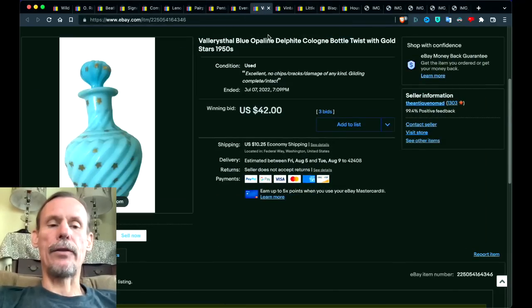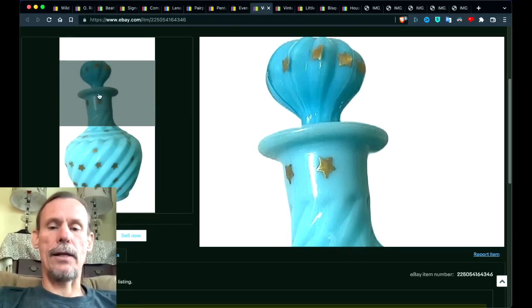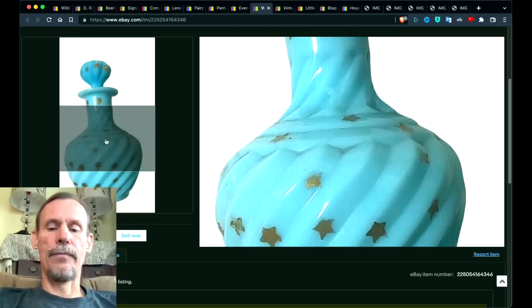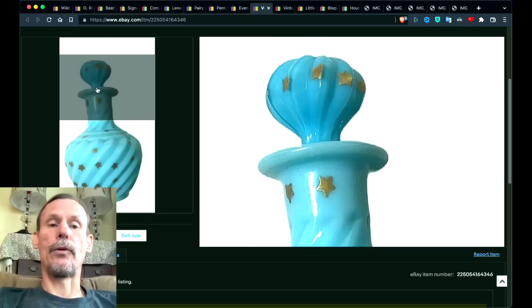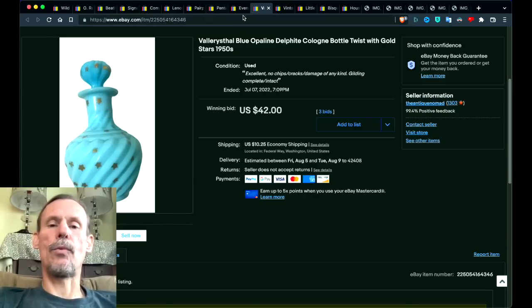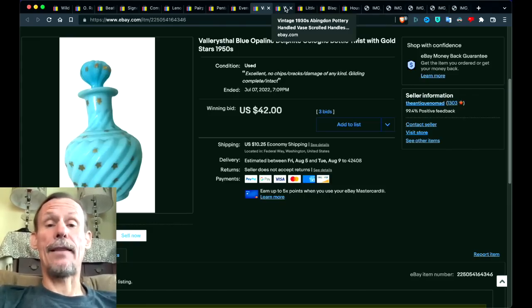This next piece went on 3 bids for $42. This is Valerie Stahl, and I have to say my picture makes it look crooked, so frankly I'm probably lucky that I got what I got for it. And what I got for it was perfectly fair and right in line with what I was expecting for it. Valerie Stahl's blue opaline, this color is a very, very popular French art glass from the early 20th century. And it went for $42 on 3 bids. I was very pleased with that. That's right where it should have gone, and very happy that it found a new home and sold for the right price.